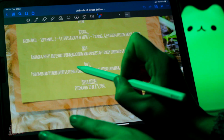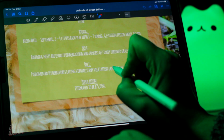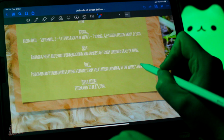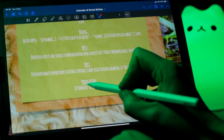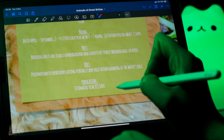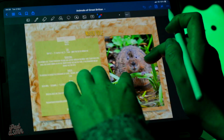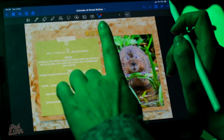They're predominantly herbivores and they basically eat any vegetation growing at the water's edge. Their population is estimated to be 875,000. So that is the very cute water vole.